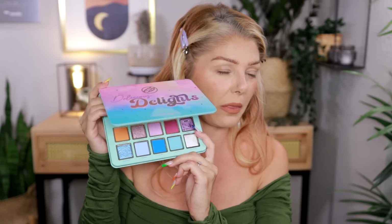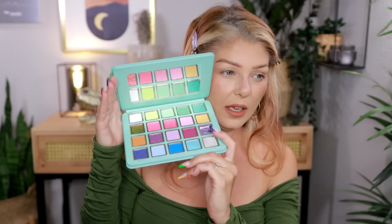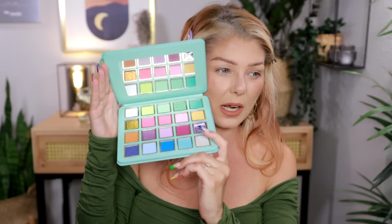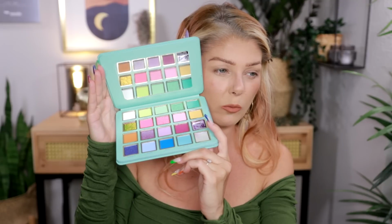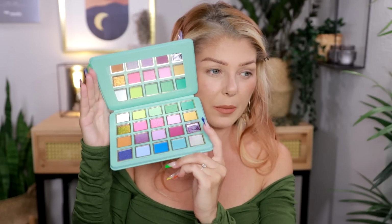I think there are two duochromes, and then there is a multichrome. I don't think you can see anything. You can see the green there and the red, right? We all see the multichrome going on, and hopefully you saw some in the swatches as well.